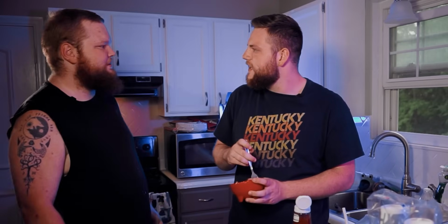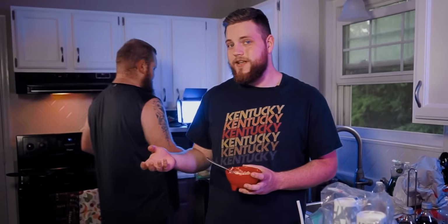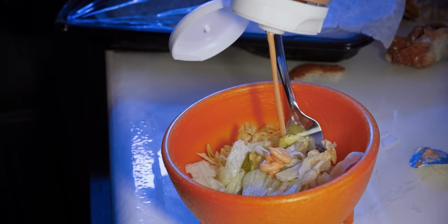Using a fork to mix things? What was I gonna use, a spoon for lettuce? Get in there in those grooves with the spoon? All right, I need this, and I need this. And it's okay if we let our burgers sit for a while we're cooking the fries, because McDonald's does it too. I've definitely done this before. Have you? No, never.